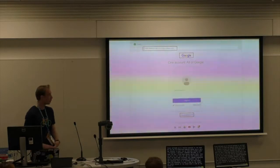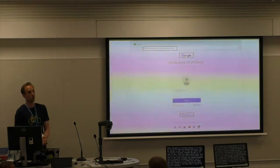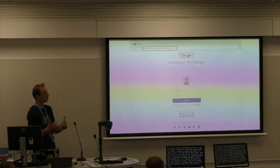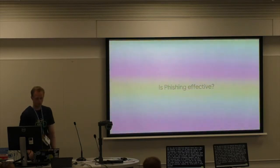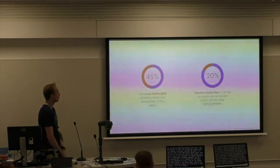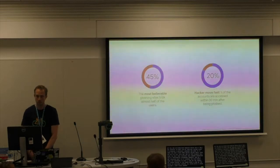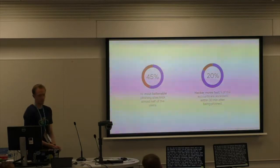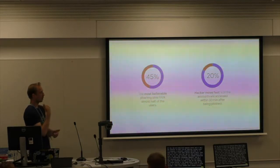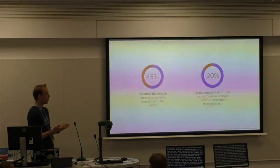So in a nutshell, a phishing page will pretend to be legitimate and ask you for personal information. In general, all sites with a login page can be used as a phishing page or can be affected by phishing. Now you might think, who would actually fall for that nowadays? These are the numbers. The most believable phishing site tricks almost half of the users. And when hackers strike, they move very fast. Accounts are accessed within 30 minutes after being phished. So it's really difficult to make up for the vulnerability after you have been attacked.